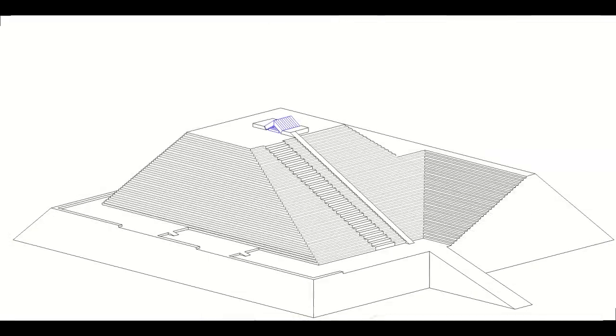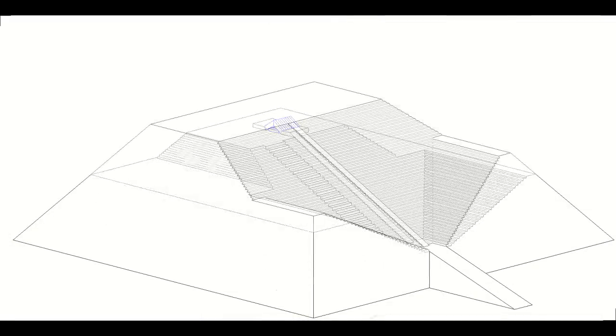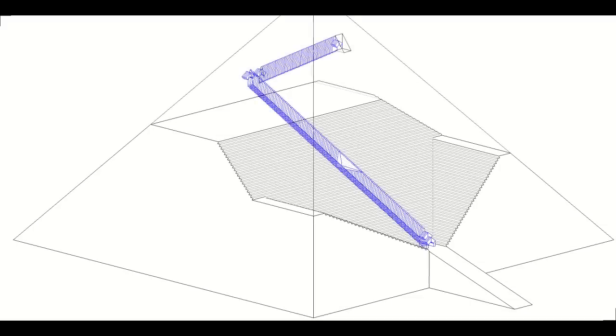It may be possible to complete as much as 80% of the structure before the internal ramp needs to be enclosed.